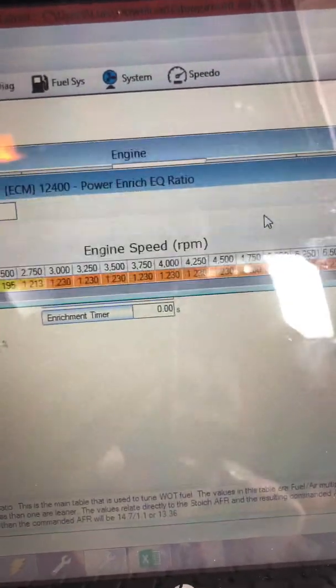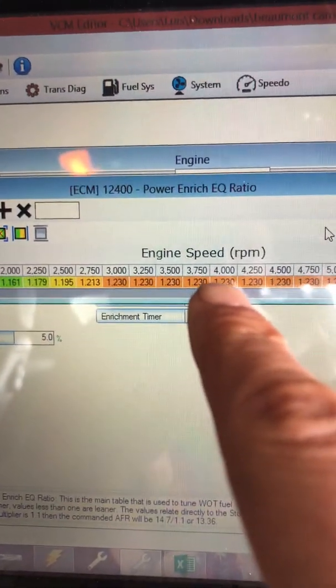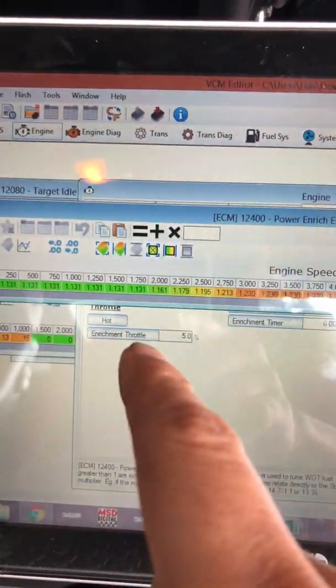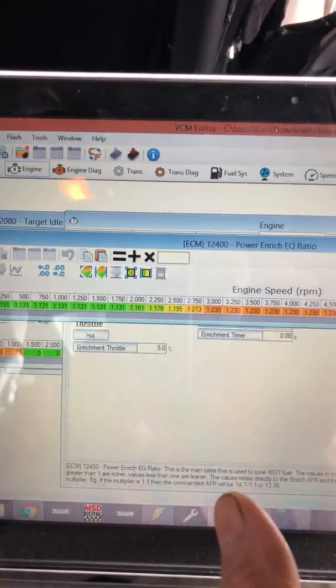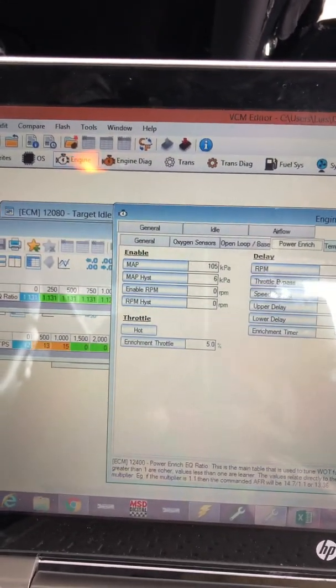On top of that, they've got the power enrichment ramping all the way down. This is a supercharged car. It's going to want to be at this number all the time. But they're using this to control their fuel setup. This is what's called PE raping. You're using your PE, your power enrichment, to control all your fueling, instead of actually going in there and changing the fueling and making things the right way.